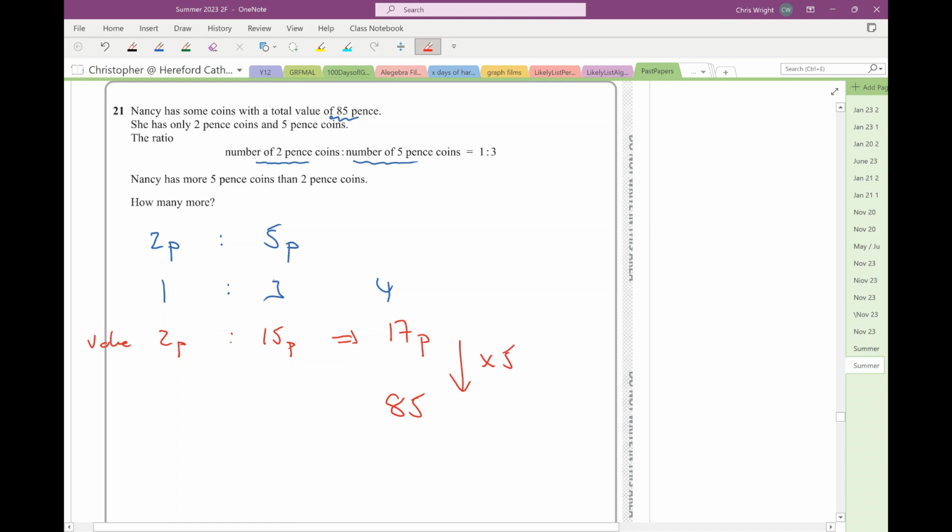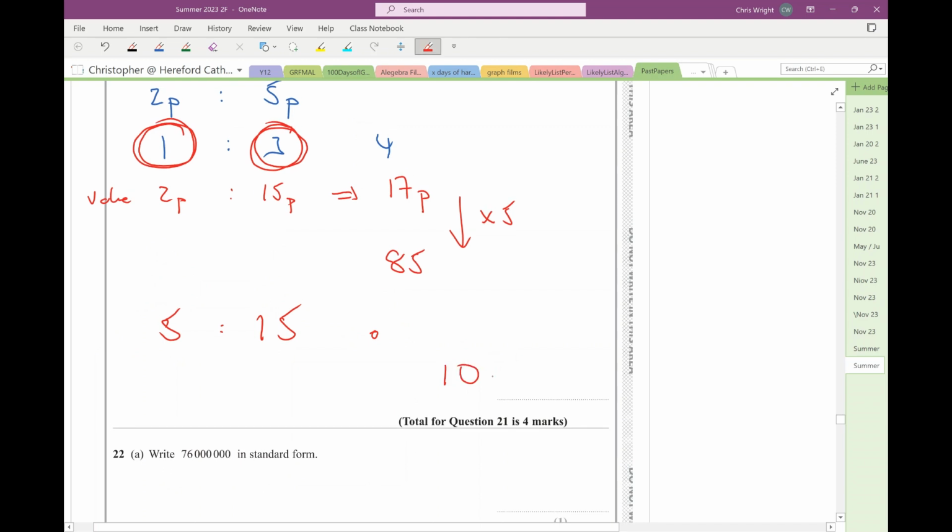So we're going to need to have 5 times the number of 5p coins, 5 times the number of 2p coins. So we're going to need to have 5 2 pence coins and 15 5 pence coins. Nancy has more 5 pence than 2 pence. Yes, she does. How many more? 10 more.